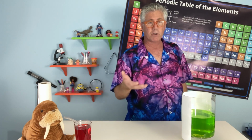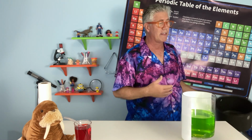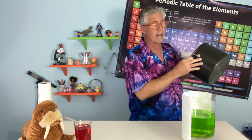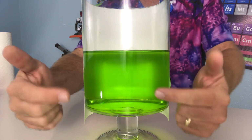If you have to take a bath, you can play in the tub with this stuff. But always ask an adult permission to do these things, because they don't want you getting this stuff out and making a mess. So just ask. It's not a big deal, but you do need to ask mom or dad, okay? So that is important. Okay, so we have this really cool jar here with just water in it.